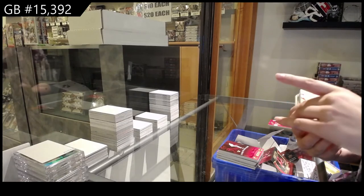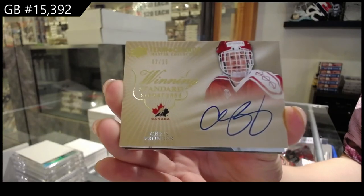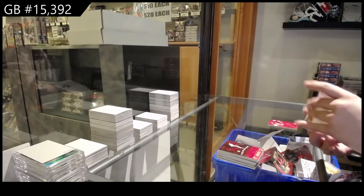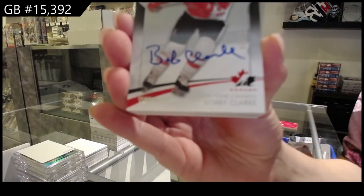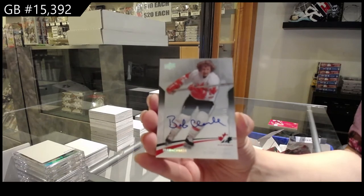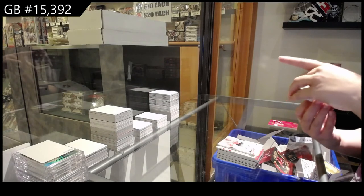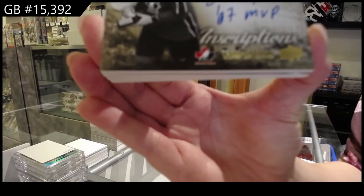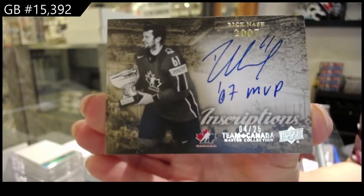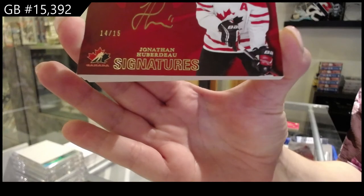We've got a Winning Standard Signatures number 225 of Chris Pronger. Base auto number 215, Bobby Clark. Inscriptions auto number 225, Rick Nash. Team Canada Signatures, number 215, Jonathan Huberdeau.